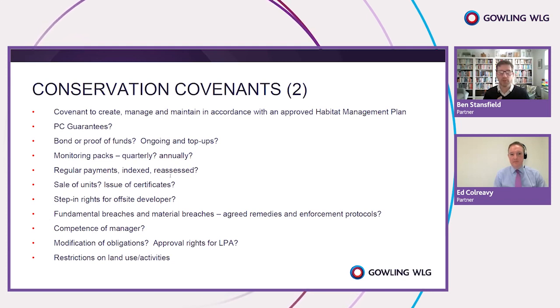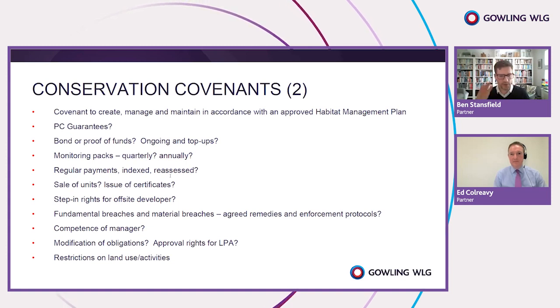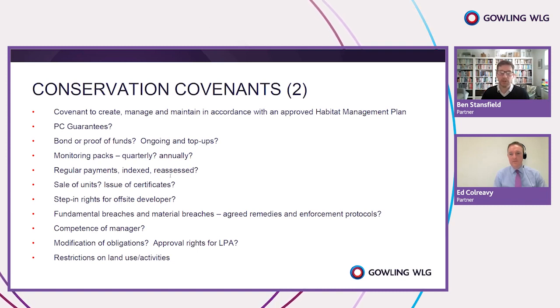We're going to have to do monitoring. We're going to have to have indexation of monitoring payments, for the local authority in the 106 regime, or for the responsible body to assess the works we've been doing. Are we going to have step-in rights for an off-site developer? Probably not. I think that's going to be entirely unacceptable. But developers might be worried about their reputation there. Again, I've sort of hinted at, what's going to be a fundamental breach, what's a material breach, what are the remedies. Ultimately, under a conservation covenant under the Environment Act, the responsible body can get an injunction. So this is pretty serious stuff.